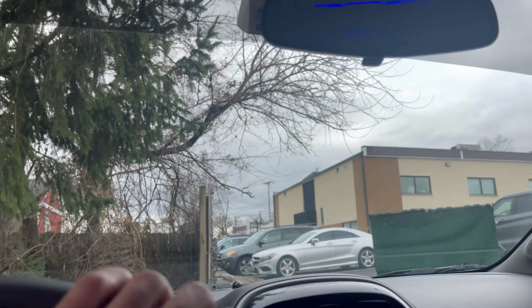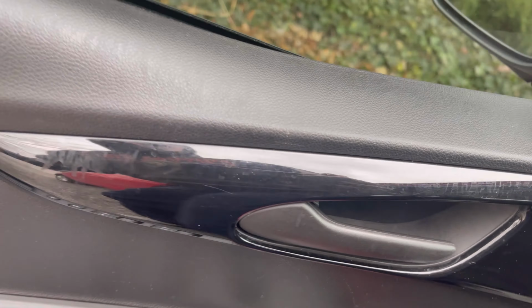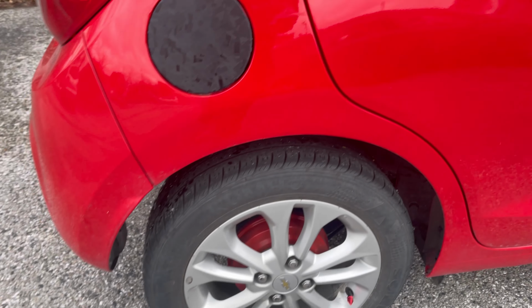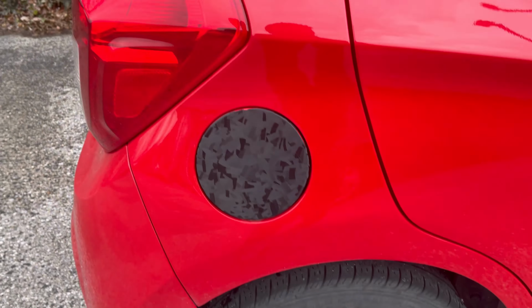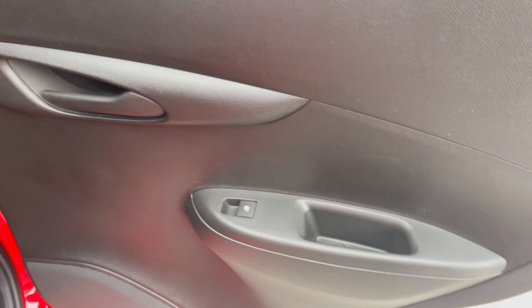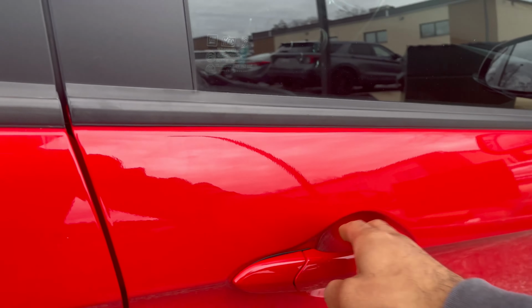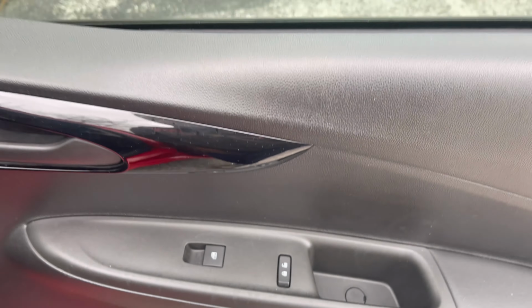Let's see, other than that, blue light up there still working fine. Yeah, everything's still pretty much good for real. No damages, nothing. Gas kit side, everything's still working. Little scrape right there. Like I said, I use it for rentals, so this isn't all my damage, but you know, pretty clean.